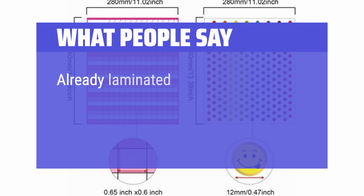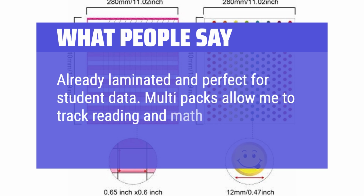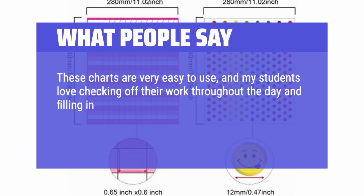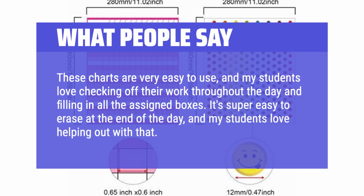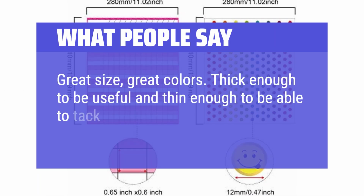What people say. Already laminated and perfect for student data. Multi-packs allow me to track reading and math goals with motivational stickers. These charts are very easy to use, and my students love checking off their work throughout the day and filling in all the assigned boxes. It's super easy to erase at the end of the day, and my students love helping out with that. Great size, great colors. Thick enough to be useful and thin enough to be able to tack it to a wall.